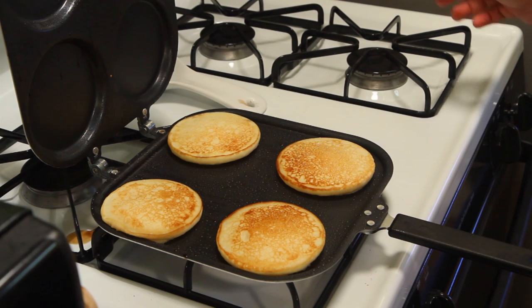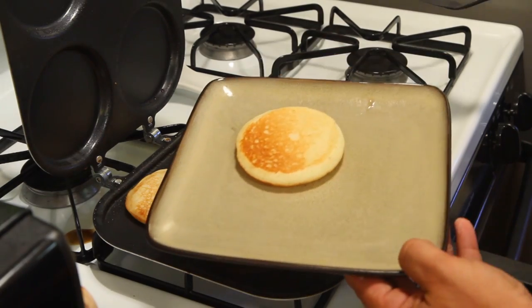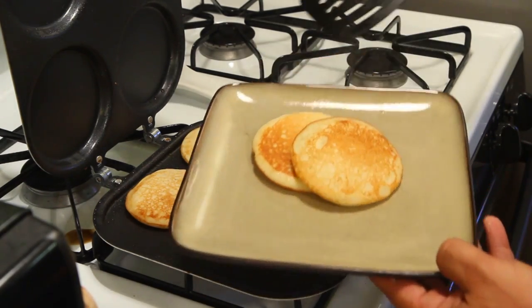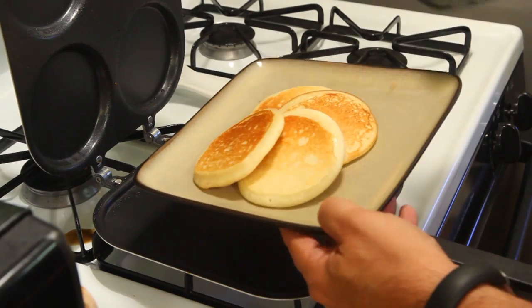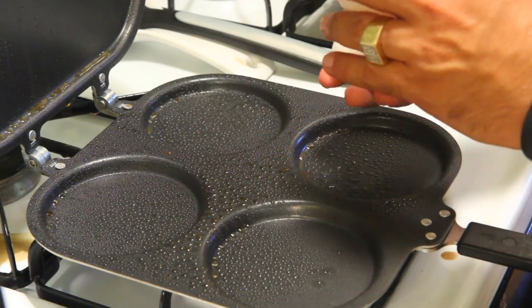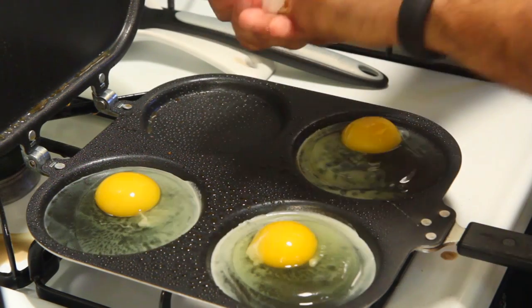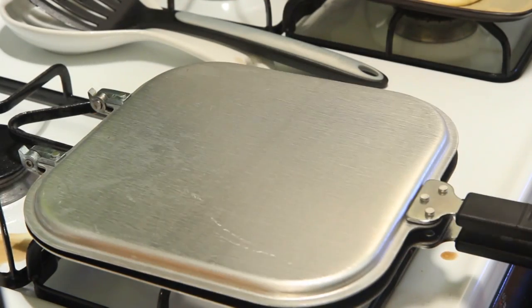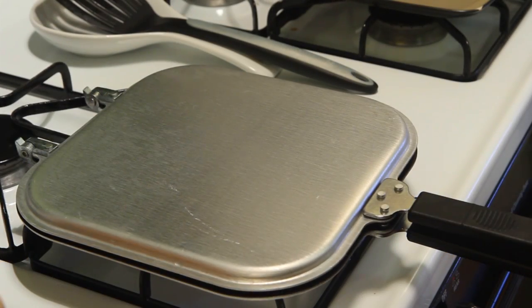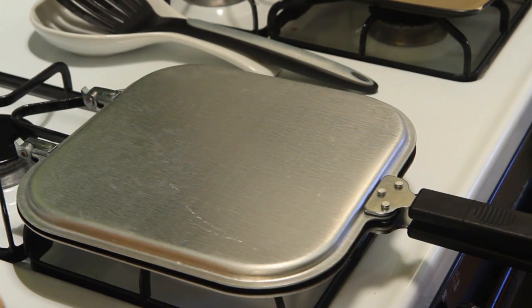Oh, that's better. Look at those. I wanna pull those out. Let me get a spatula. I think they're ready. Let's take a look here. Perfect. Look at, they're fluffy. Oh, look at that. Fully cooked. Look at that, they're beautiful. So here we go. All right, we're gonna close the lid. There we go. I think we're just about ready, so let's give it a flip and see.